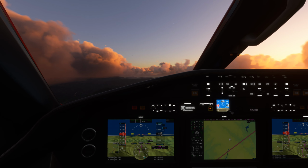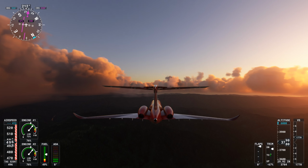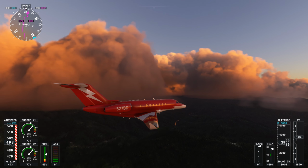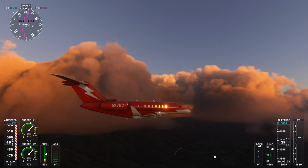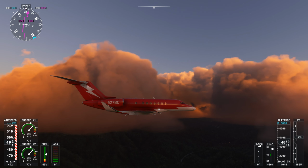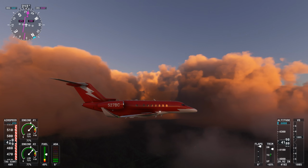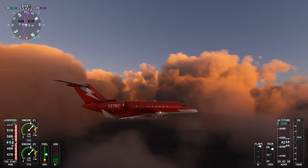A pretty night. Let's go outside. We're climbing 1,800 feet a minute. We're going up to 6,000 feet.